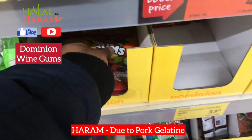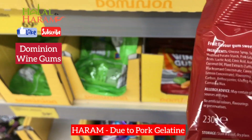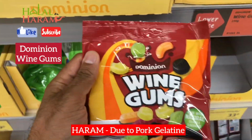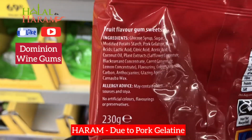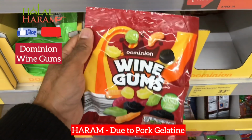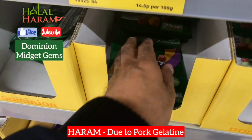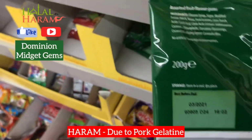Number two being Dominion wine gums. This is an obvious one because they've got pork gelatine, but there are a number of times I've seen people having them. Either they're illiterate or they just don't know, and they end up picking them up, not realizing that they've got pork gelatine in them. So yeah, this one you gotta remember, and its partner Dominion midget gems.